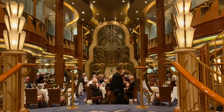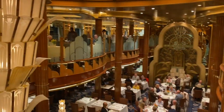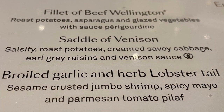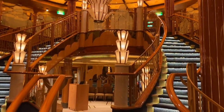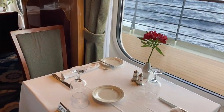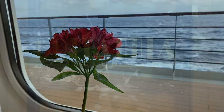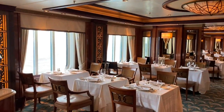If you're not staying in one of the suites, the Britannia restaurant will be your main dining room. It's got an elegant 20s style to it, and we found the food to be delicious and the service to be excellent. We were looked after royally throughout the cruise. The Britannia restaurant is also available during the day if you enjoy a formal breakfast or lunch, and you can have wonderful views out to sea. Staying in a Britannia Club stateroom, you can enjoy the Britannia Club dining room.